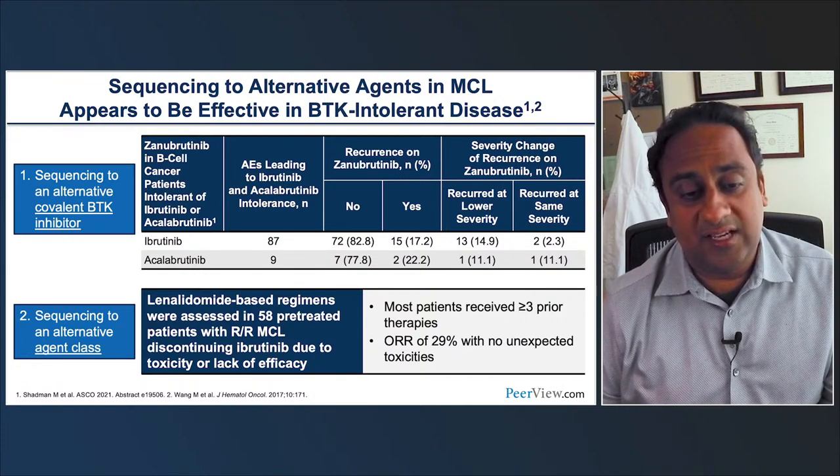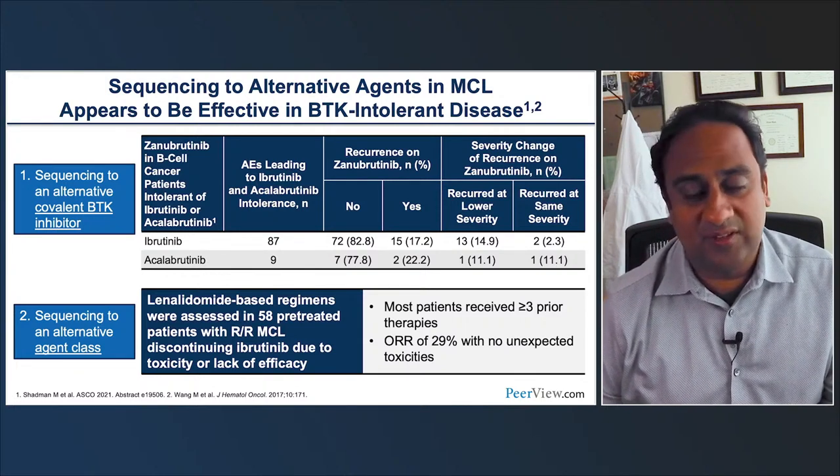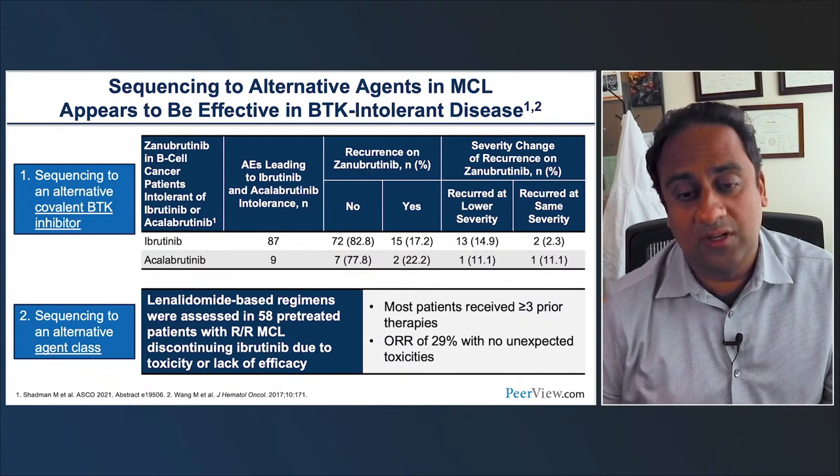Alternatively, you can always switch to an alternative agent class. And so this is looking at data for lenalidomide in patients who had discontinued ibrutinib due to toxicity or lack of efficacy. Now that's a little bit more convoluted of a population. Lack of efficacy often, after BTK inhibitors, makes it difficult for other oral agents to work. But you can see here that at least the overall response rate was 29%, but there were no unexpected toxicities. Again, this was a more highly refractory group of patients. And so take that into account when thinking about the efficacy signal here.